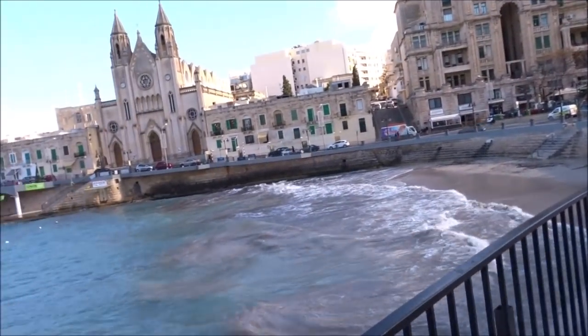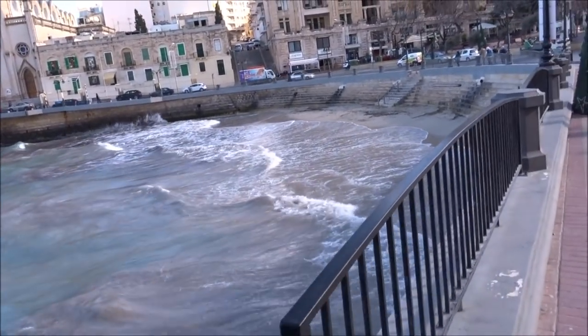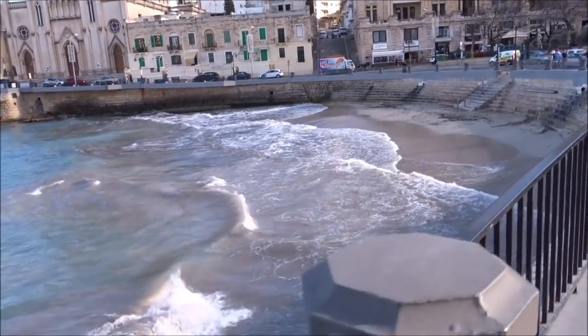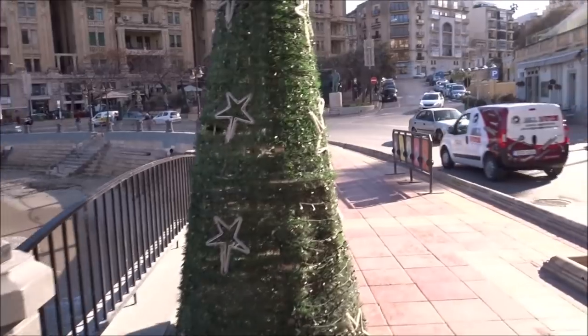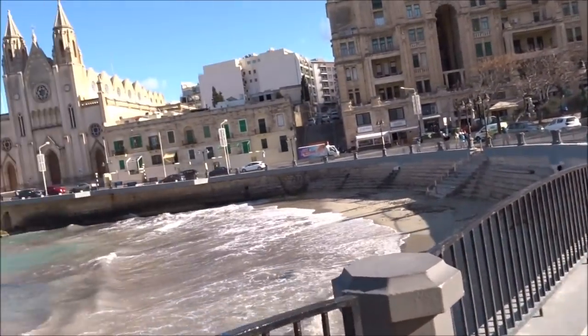This is Balluta Bay. Lovely beach in the summer. They extended it quite a lot out. Very busy area. This is from St. Julian's, Balluta, and then you go into Sliema.